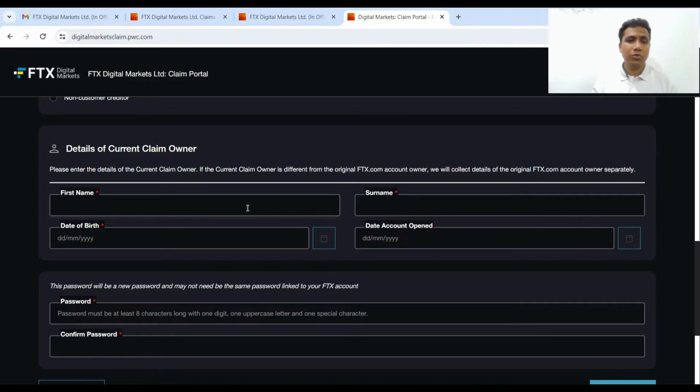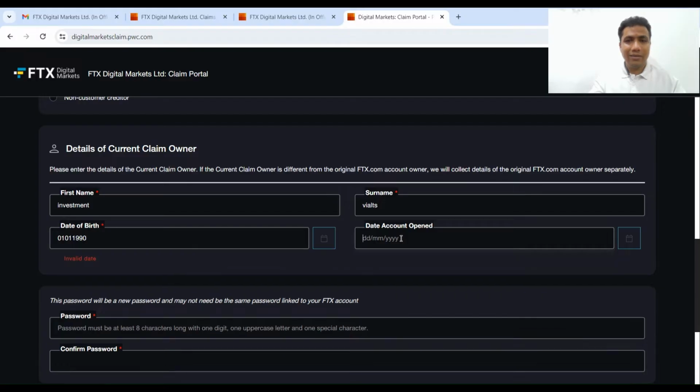It is not applicable to me, so I can very well go ahead and fill my details, which let's presume is investment, and my second name, surname, is Vitals. Then the date of birth, which I will populate. Let's assume it is 1st of January 1990, and the date account open. Now, date account open, as you can see, does not have that red asterisk or red star, and hence does not necessarily have to be filled. I will leave this blank.